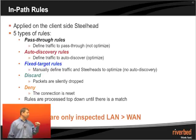Also, in-path rules are only inspected on traffic coming onto the LAN side of the steelhead. So if a SYN packet shows up on the LAN side of the steelhead, then we're going to inspect the in-path rules to determine what to do with it. If a SYN packet shows up on the WAN side of the steelhead, a naked SYN, we are not going to try to optimize it.